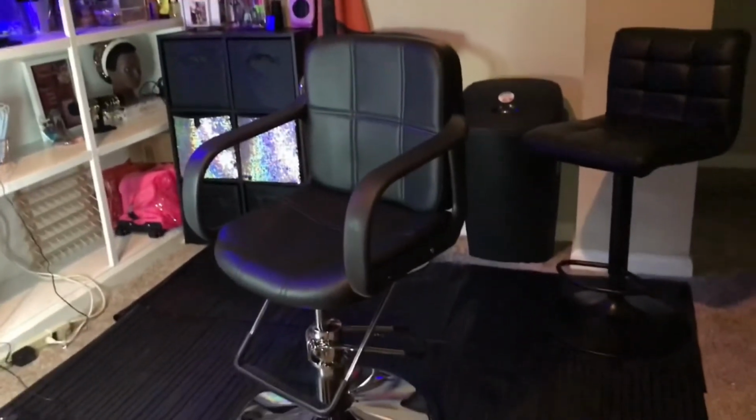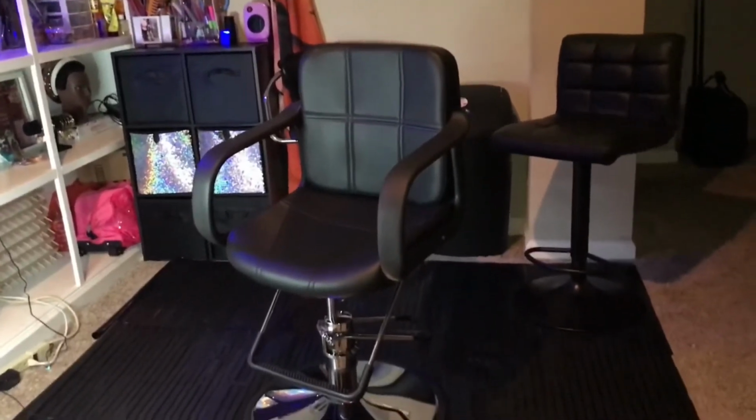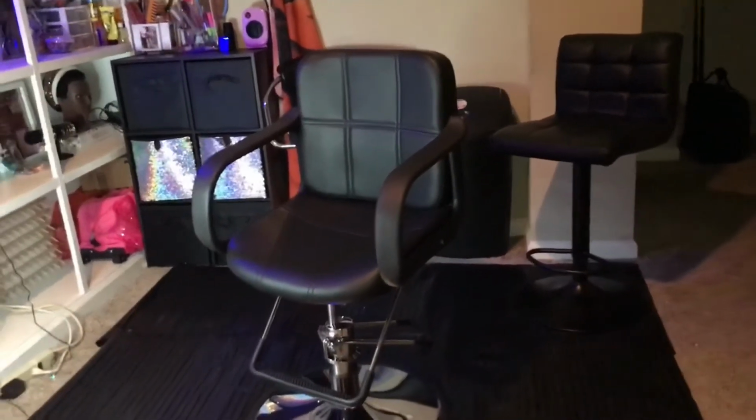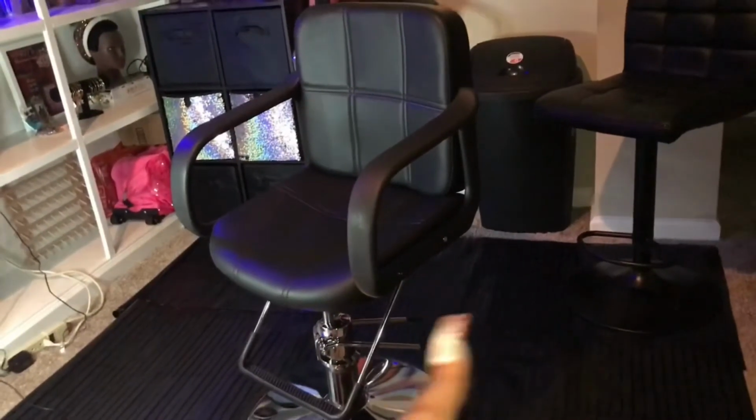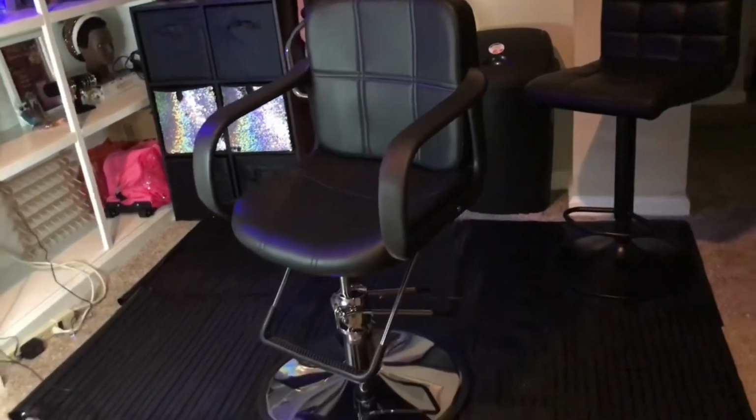I'm happy with the chair. I hope my clients like it. I feel like it's a real big upgrade from the little office pink chair I was spinning them around in. They have a spot for their feet. I also have a pump in the back where I can send my kid clients up higher. I can move my adult clients lower if they're taller than I am.